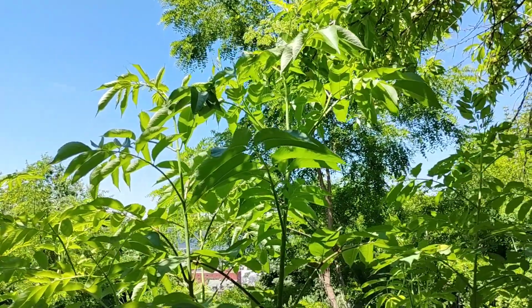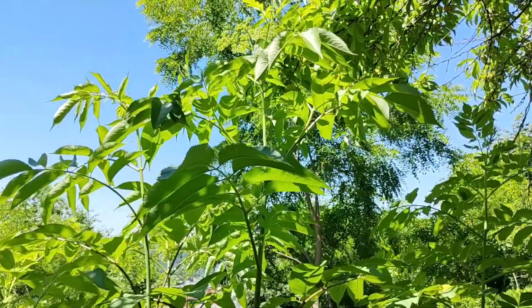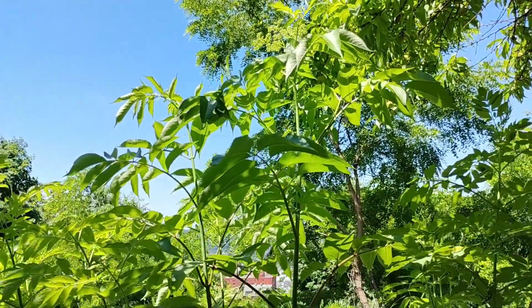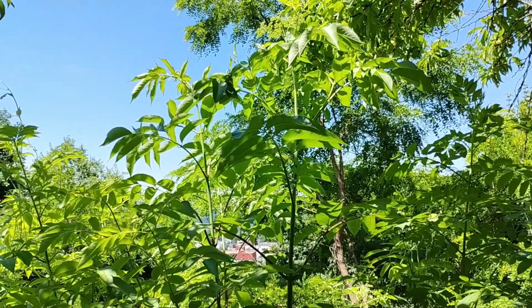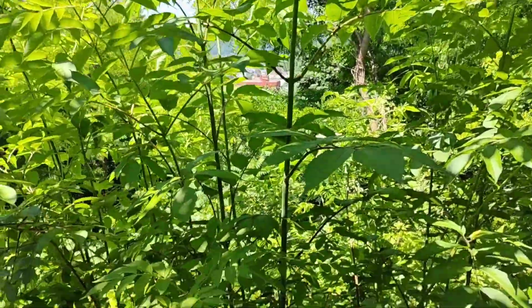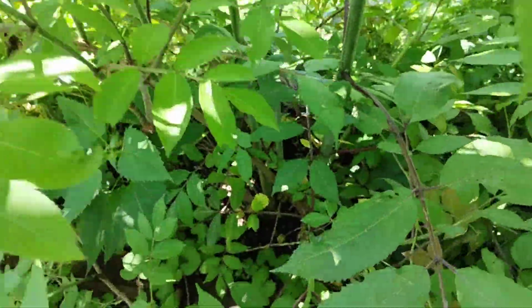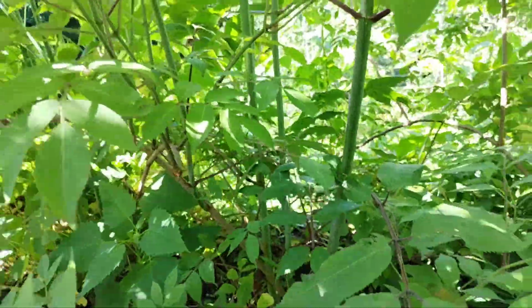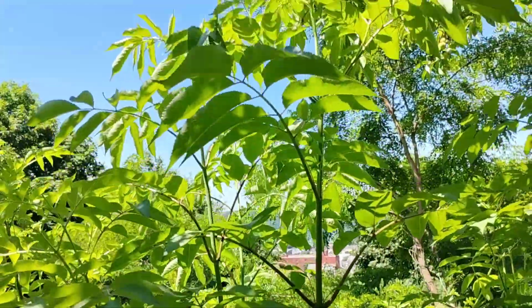Alright, so now we are at the location for the other smaller trees that were started from cuttings around a year and a half ago. I'm not sure if it's quite 2 years yet, but these were little cuttings of the Alta elderberry that we just shoved into the ground when they had a little bit of root on them. A lot of these were extremely easy to root.